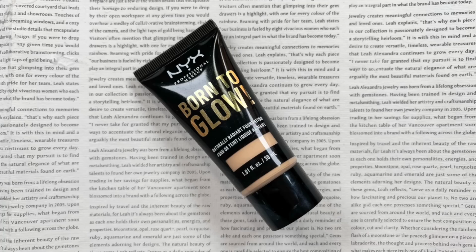For my foundation, I'm going to use the NYX Born to Glow Naturally Radiant Foundation in the shade Warm Vanilla. I found this in the depths of my closet in my office. Some time ago, I put aside a basket with drugstore products for a future drugstore video and I just forgot about it. So it was a fun discovery while I was cleaning my closet this week. It looks like it could be a good color. I swatched it right here to see if it was going to work, and I think it will.